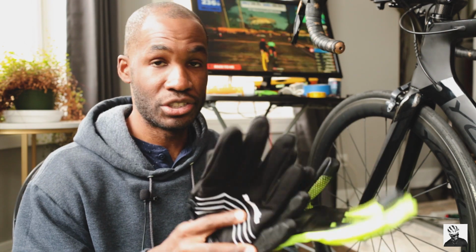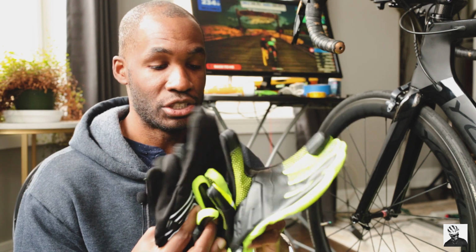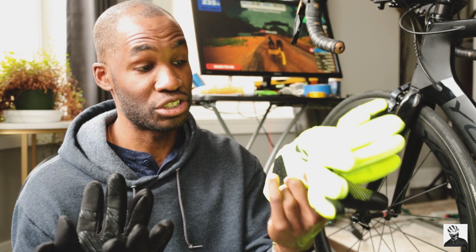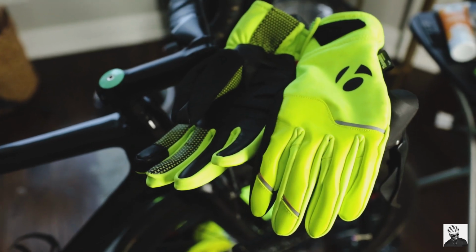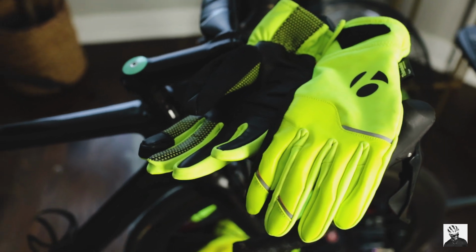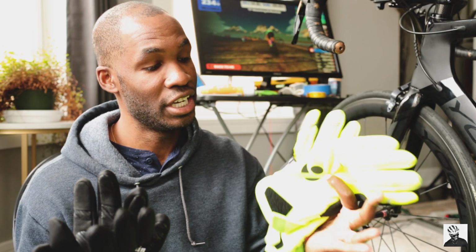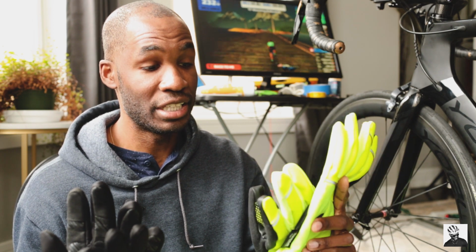Next up are gloves. So I have two types of gloves that I wear depending on what the weather's gonna be. The ones on my left here are from Bontrager. These ones are super thick and they're waterproof. These are really great for when the weather drops down to about 45 degrees and colder. Anything more than that, or if you're gonna be doing a super hard effort, these will be too warm and your hands will definitely sweat a little bit in them.